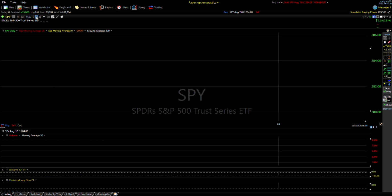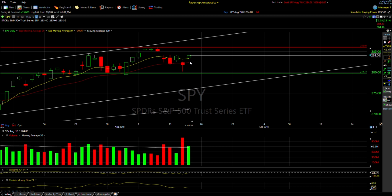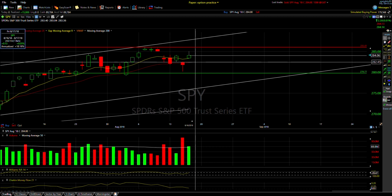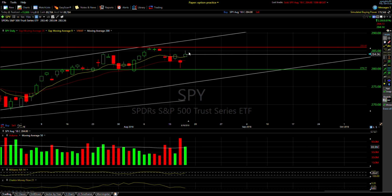Let's back out to the daily again, kind of see where we may go. We have this gap here. The thing is, gaps like to fill, so be cautious, and know where this gap's at, and be prepared once this gap's touched for it to make a bounce. If it decides to go this way, it could open up green tomorrow and run up even higher than it did today, but it's too early to tell that.